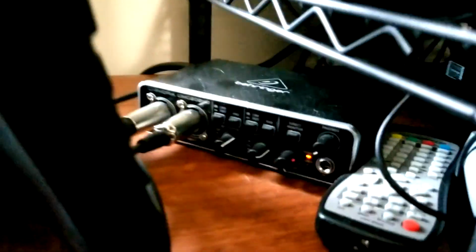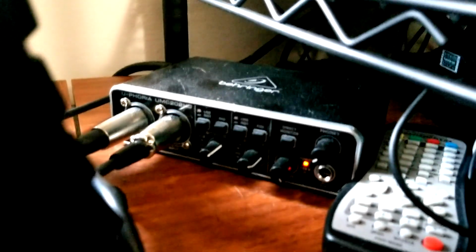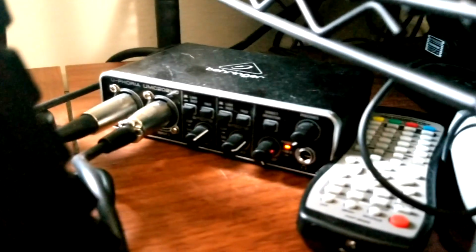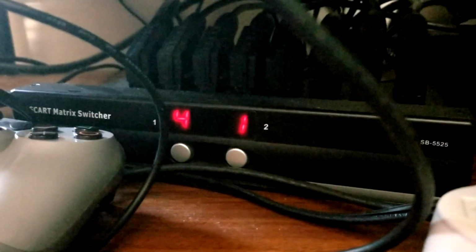That's the audio setup I run through. That is a Behringer Euphoria UMC 202 HD. It's a 2-channel stereo microphone and USB interface. Essentially gives you a lot of control over the sound and all that. This back here in this bird's nest is a Shiny Bow 6-into-1 SCART matrix switcher.